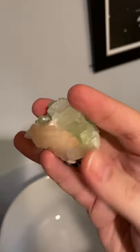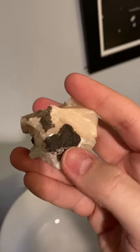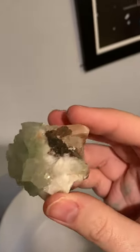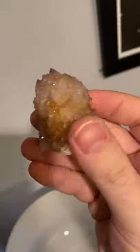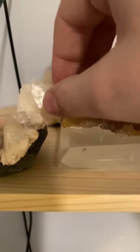So this is green epiphyllite with peach stilbite. Still beautiful, but you see that? There's some darkness in it. And this is mined, this is a newer mine basically, but still absolutely beautiful. This is one of my favorite ones. This is called Spirit Quartz. Highly recommend this. Beautiful piece. I got two of them sitting on a selenite charging plate.